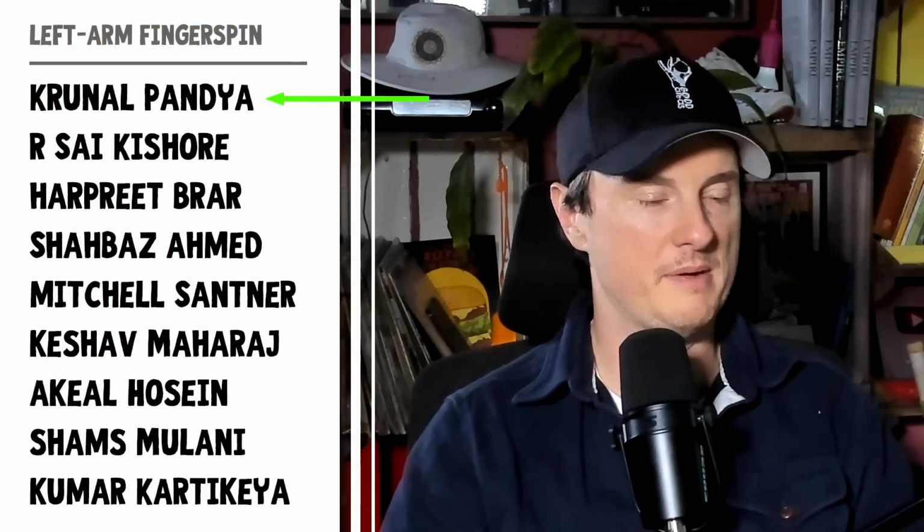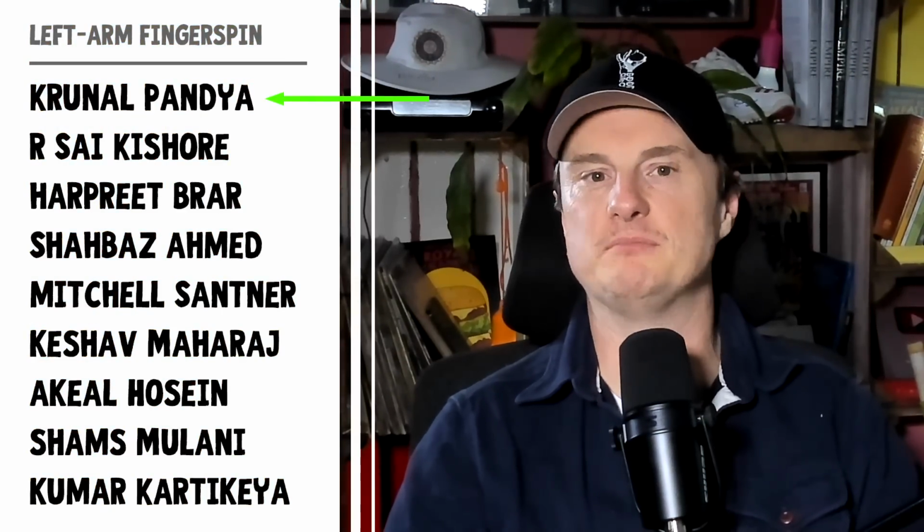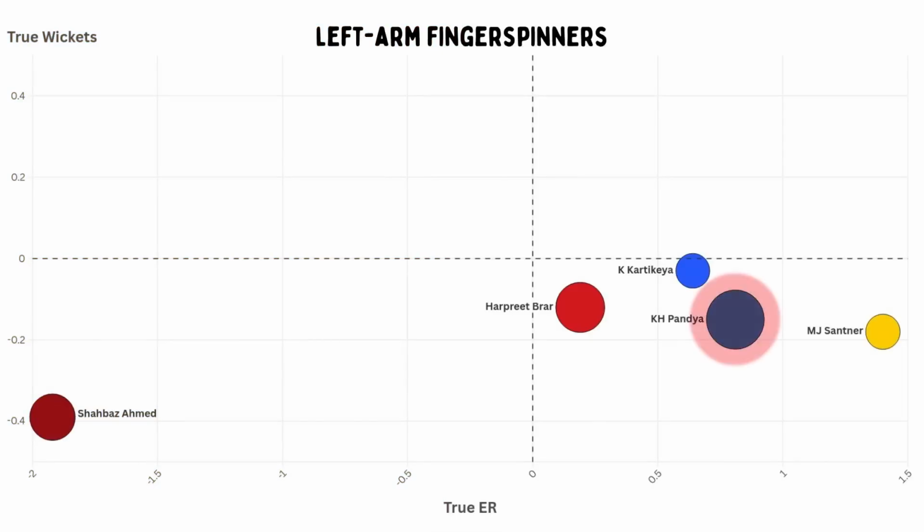Left arm finger spinners, and we have Krunal Pandya at the top. But remember, this is a list of defensive bowlers more than anything else. None of the left arm finger spinners that bowl 200 deliveries and are in the mega auction were positive when it comes to true wickets.